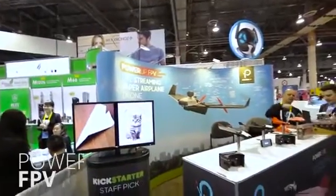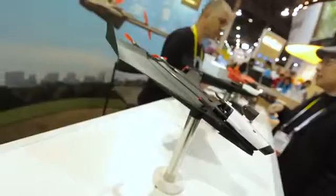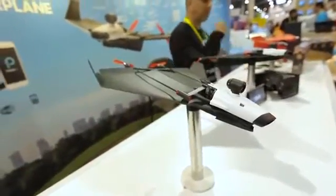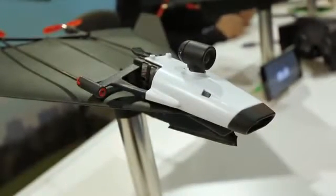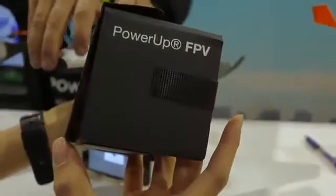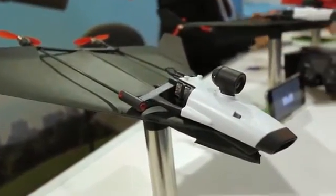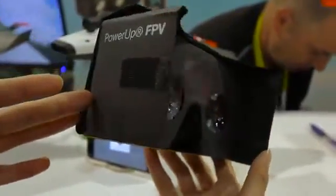Our third drone continues our trend of getting smaller and smaller with the PowerUp FPV. This is another winged design drone, except that it's essentially a paper airplane that you can fly. It only weighs 2 ounces and is made from thick paper and powered by a pair of propellers. You do have to fold it yourself, which is either a pain or fun for the DIY inclined folks, and it comes with a head-mounted display thing to turn piloting into a VR experience simply by sliding in your smartphone.